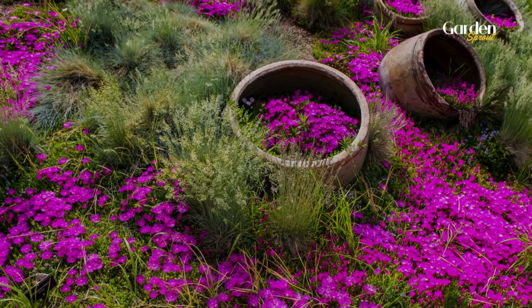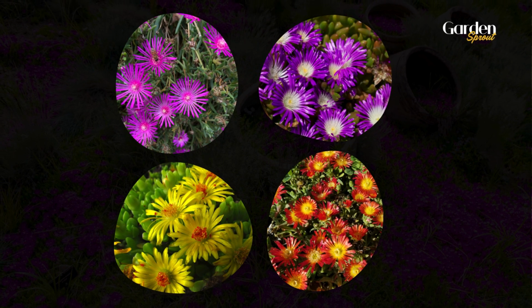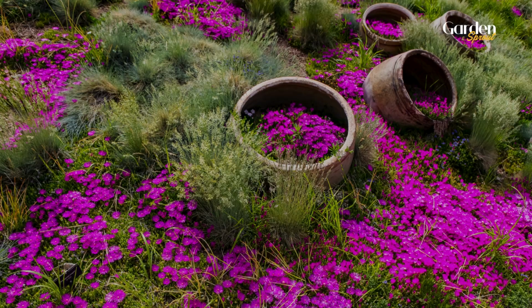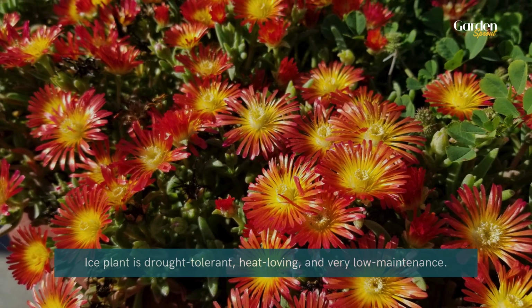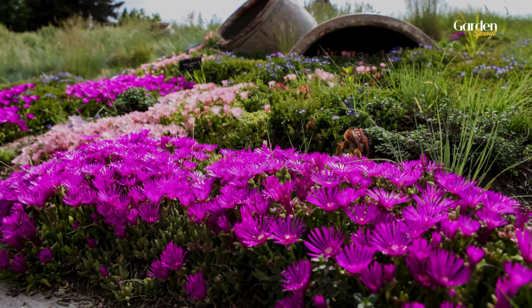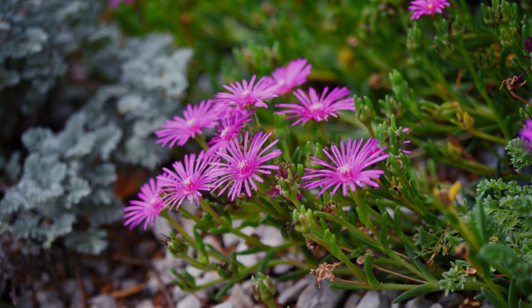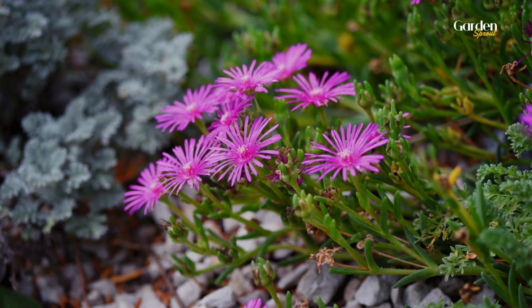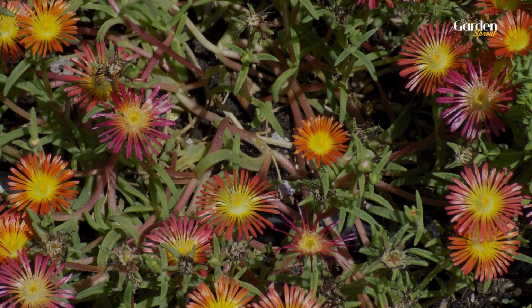In late spring through summer, it puts out vibrant daisy-like flowers in shades of pink, purple, yellow, or orange, depending on the variety. Thanks to its fleshy leaves, it's drought-tolerant, heat-loving, and very low maintenance once established. Plus, it spreads nicely without becoming invasive, creating a neat, colorful carpet wherever it's planted. If you want a bold ground cover that handles the heat and stays low, ice plant is a fantastic choice to start with.